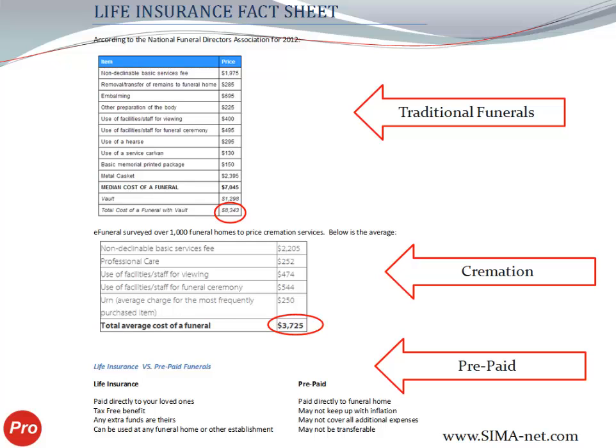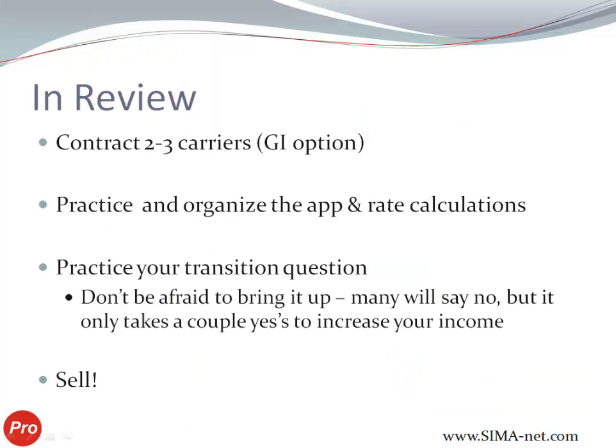So, of course, life insurance is paid directly to their loved ones. It's tax-free. The extra funds, if there are any, are theirs to keep. So they could negotiate a little better with the funeral homes if they can, and it can be used at any funeral home or establishment. Of course, with the final expense policy, they can always tie it to a funeral home, but if they choose not to.